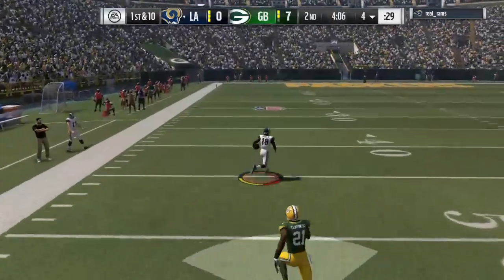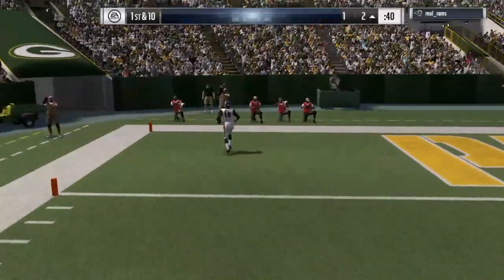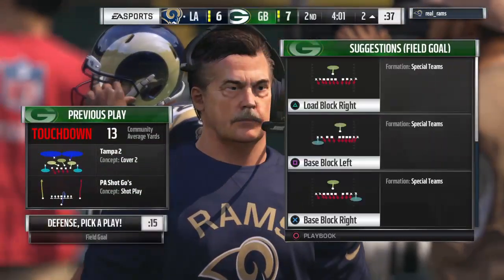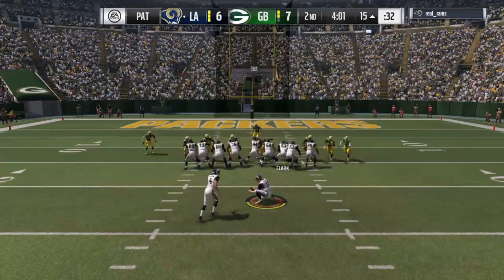Wide open, complete. He's at the 30. Touchdown, L.A. Kenny Brent, 96 yards. And the Rams are an extra point away from tying up this football game.